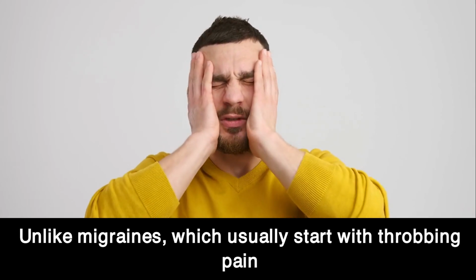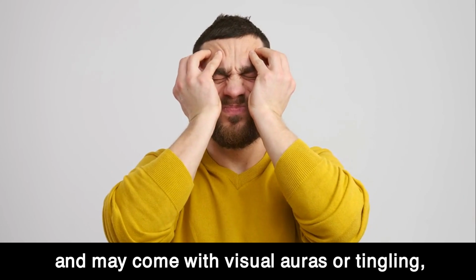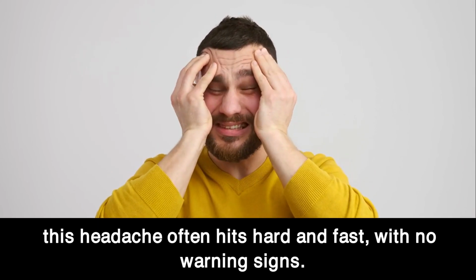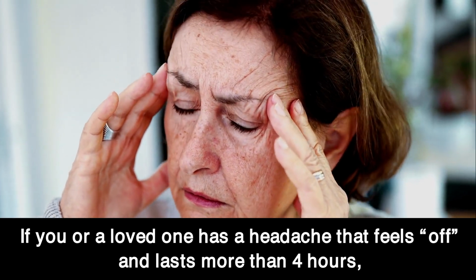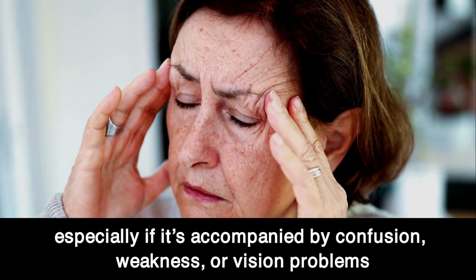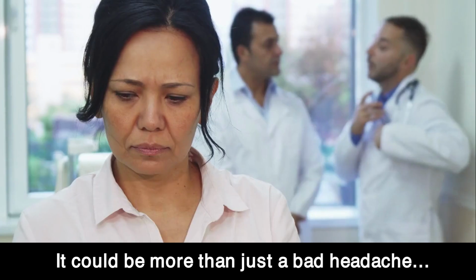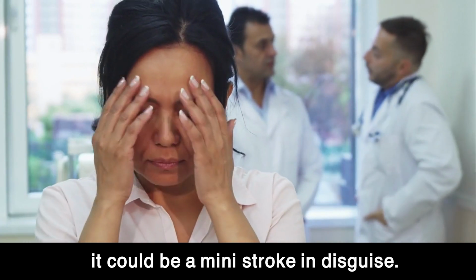Unlike migraines, which usually start with throbbing pain and may come with visual auras or tingling, this headache often hits hard and fast, with no warning signs. If you or a loved one has a headache that feels off and lasts more than 4 hours, especially if it's accompanied by confusion, weakness, or vision problems, get medical help right away. It could be more than just a bad headache. It could be a mini-stroke in disguise.